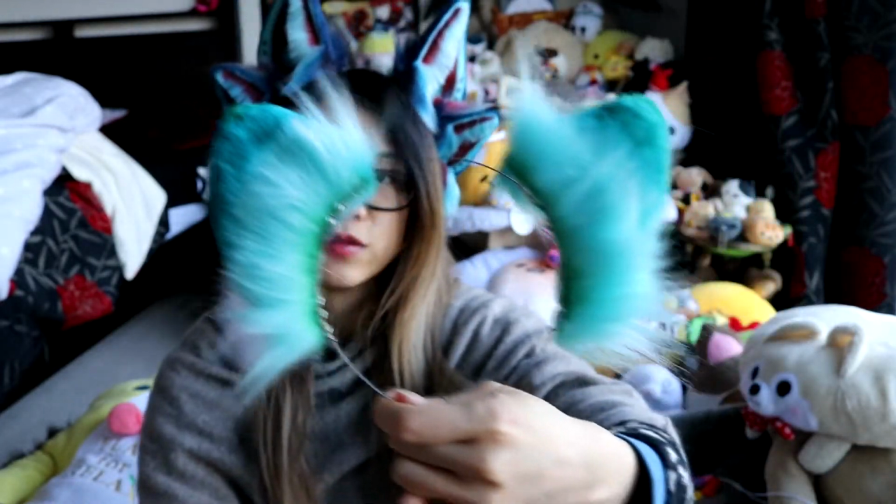There is so much fluff and fur everywhere still. Literally my room is just inundated with fluff. It's horrible. But this is what these ones look like. Like I said, I'm gonna be doing a try-on for y'all so y'all can see what everyone looks like on me. Because why not? It's fun.